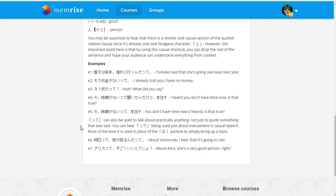Alright, you may be surprised to hear that there is a shorter and casual version of the quoted relative clause, since it's already only one hiragana character, to. However, the important point here is that by using the casual shortcut, you drop the rest of the sentence and hope your audience can understand everything from context.